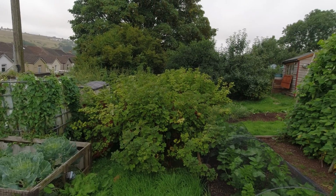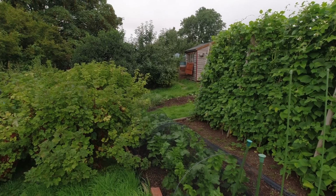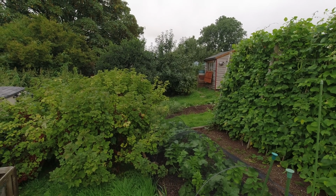which prompted me to take a look at the various fruit that I've got around the plot now and start to think about when I'm going to harvest that. Let's take a look what exists on the apple trees and pear trees.